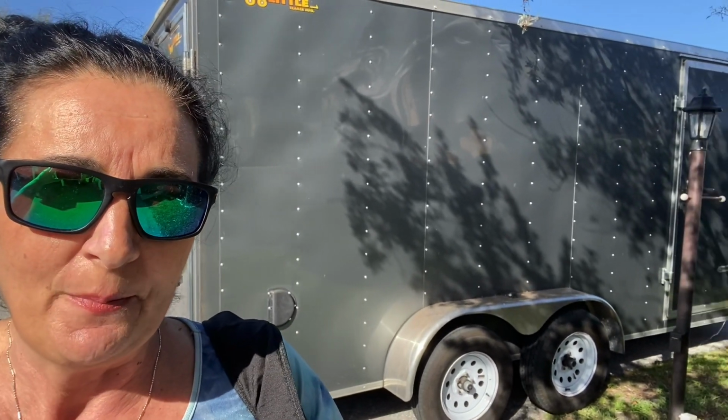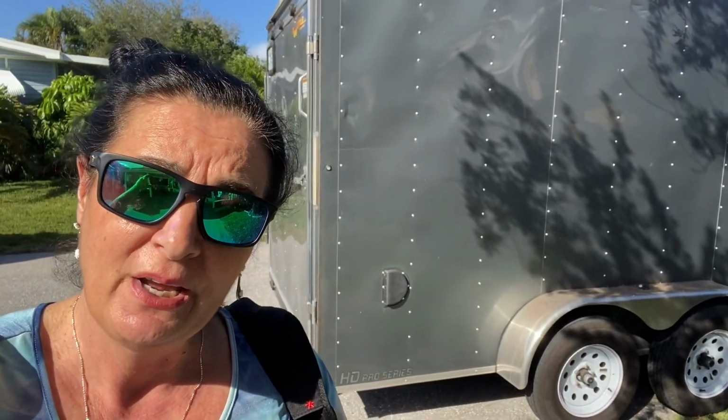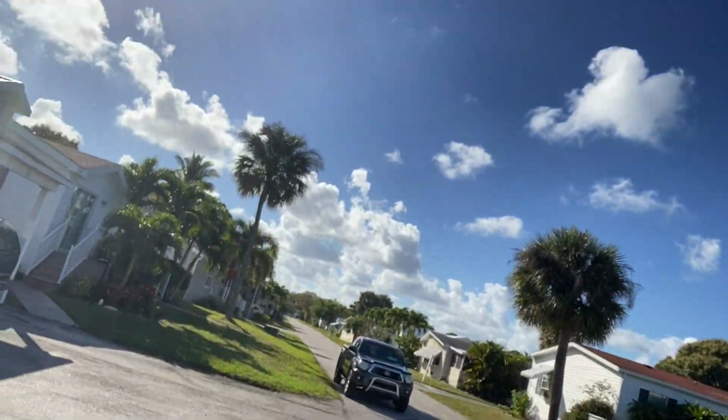Look what we have here. My chariot awaits. Heading to go empty out a storage unit in this hot Florida sun. Woo, it's hot out. Okay, stay tuned.